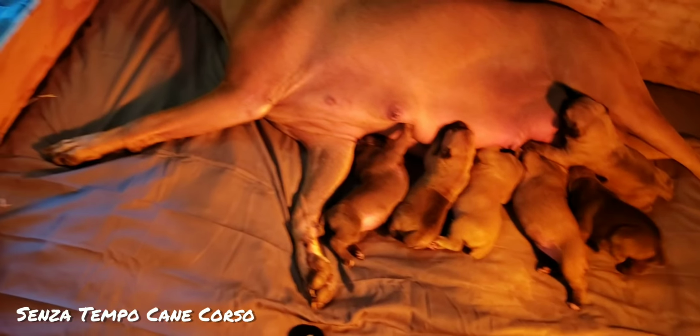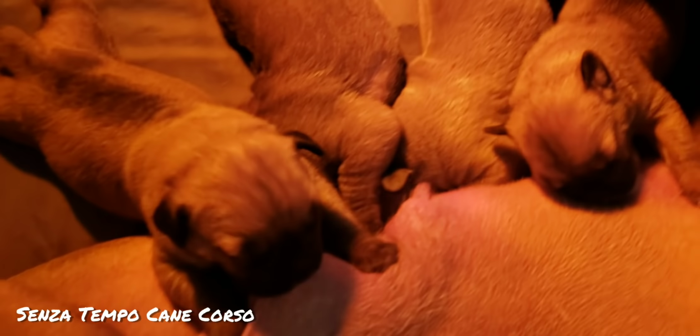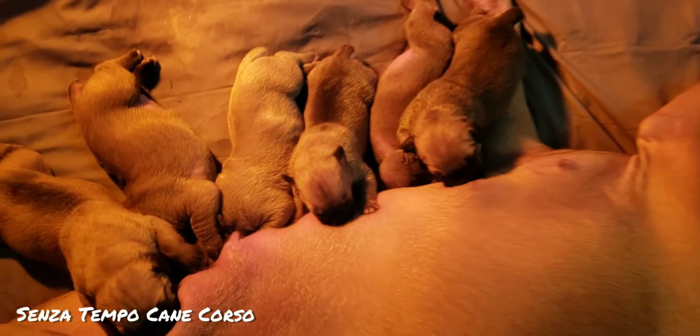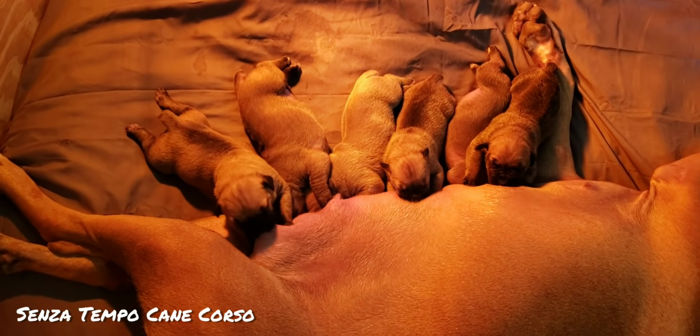What I'll also do is come over, and if I notice there's a free spot, let me see here. See, this one actually looks pretty good. Are you a she or he? You're a he. The most red one is actually a male. I'll move them over to a different area so they can nurse.